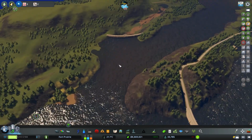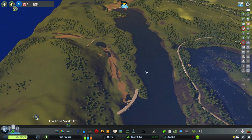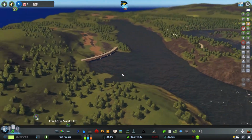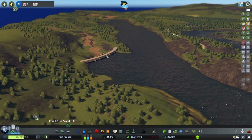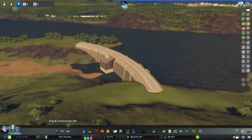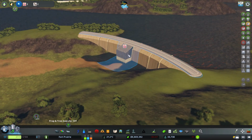So what I've done here is, if you remember last time, we had this go all the way down into here. Now, I was thinking about it a bit more. I haven't seen your comments from last episode, so maybe some of you were thinking this too. If this is supposed to be a reservoir, why do we have it going down here? There were rapids along that whole section, so it didn't really make sense. So I put another dam here, and the water's still dissipating, and I turned it off.